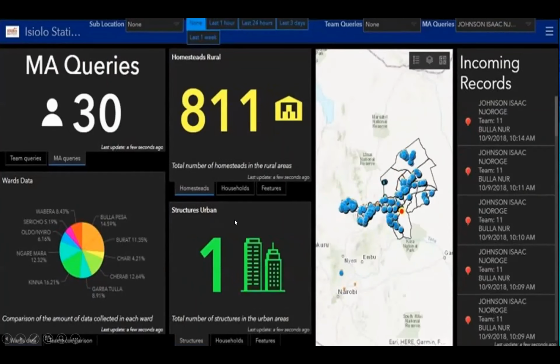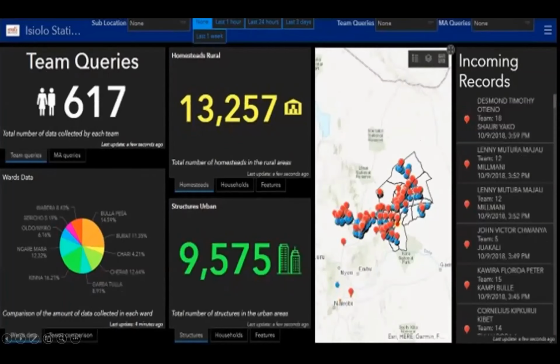And from it, we could also see the coverage by county. Once we checked on the areas and we had an imagery bureau, we could see where there were houses that were not being covered. So it really helped us in monitoring in terms of teams.